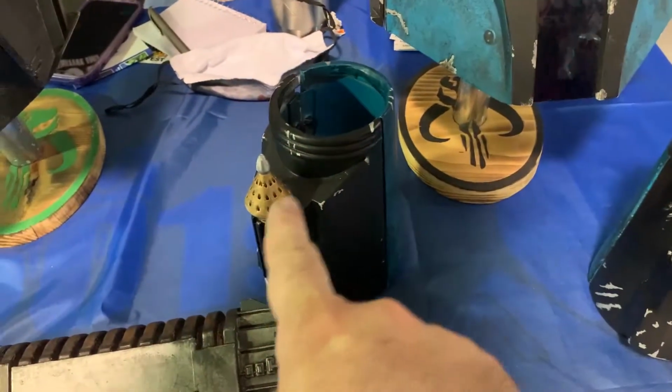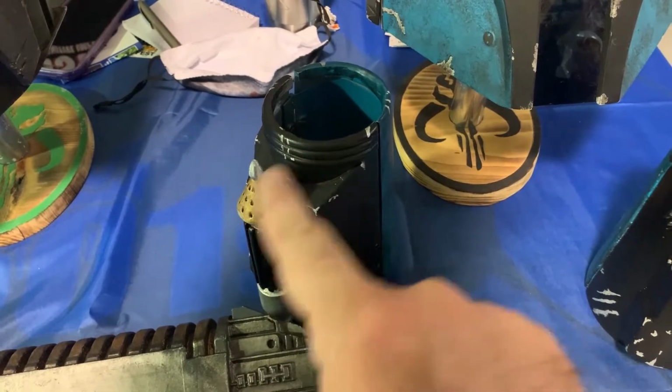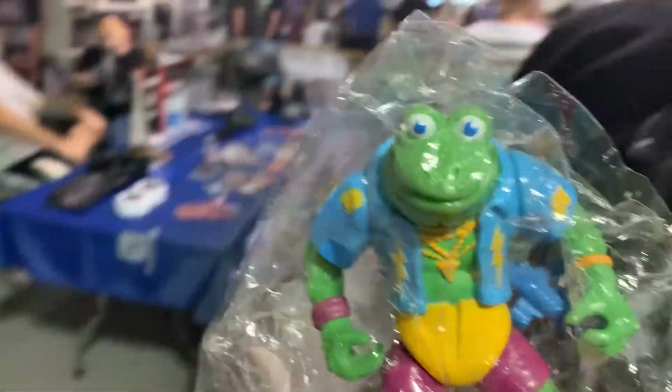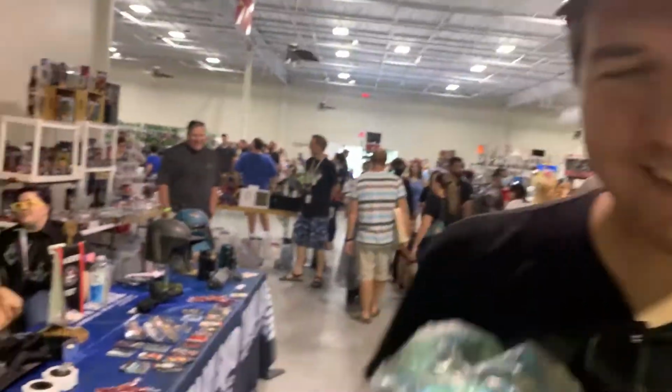With the whispering birds or whatever that Mando has. I don't know who this is, but there seems to be quite a resemblance here. Look at that. That's my brother. I'm starting to drool. Yeah, me too.